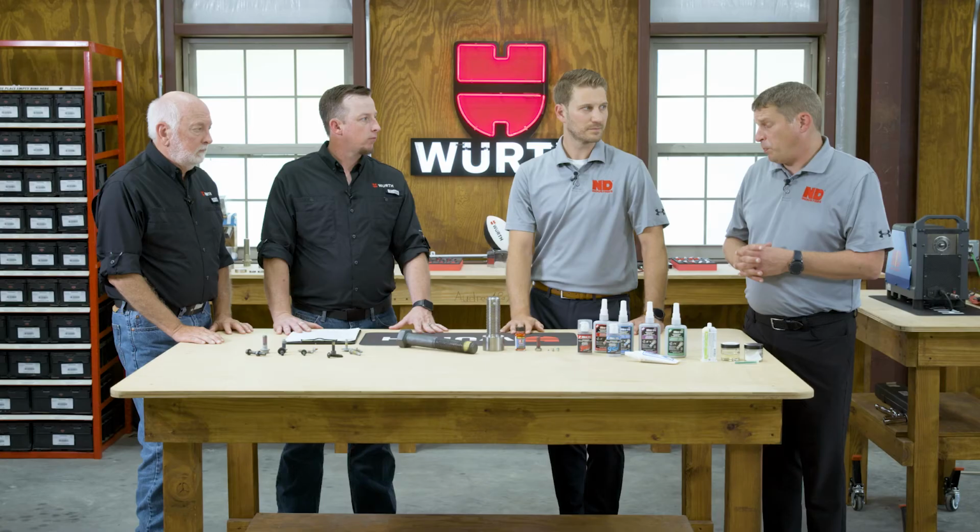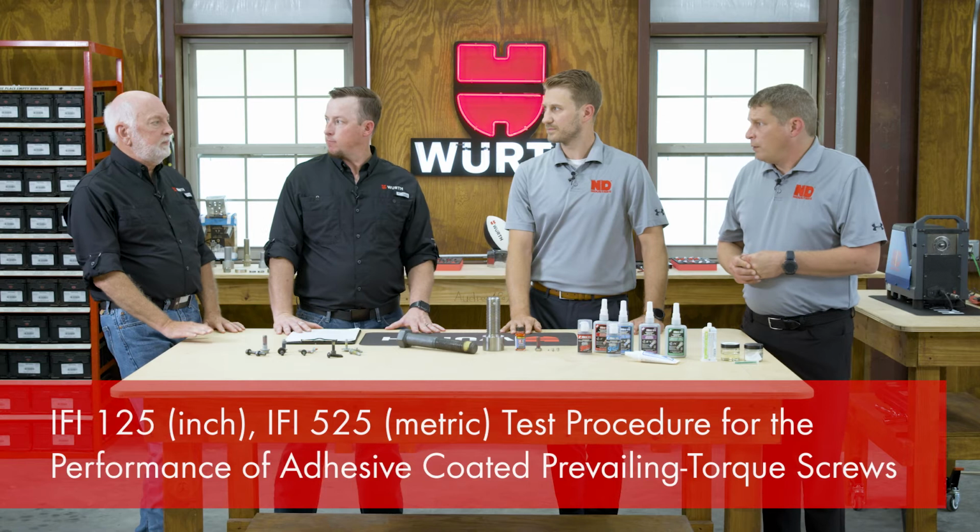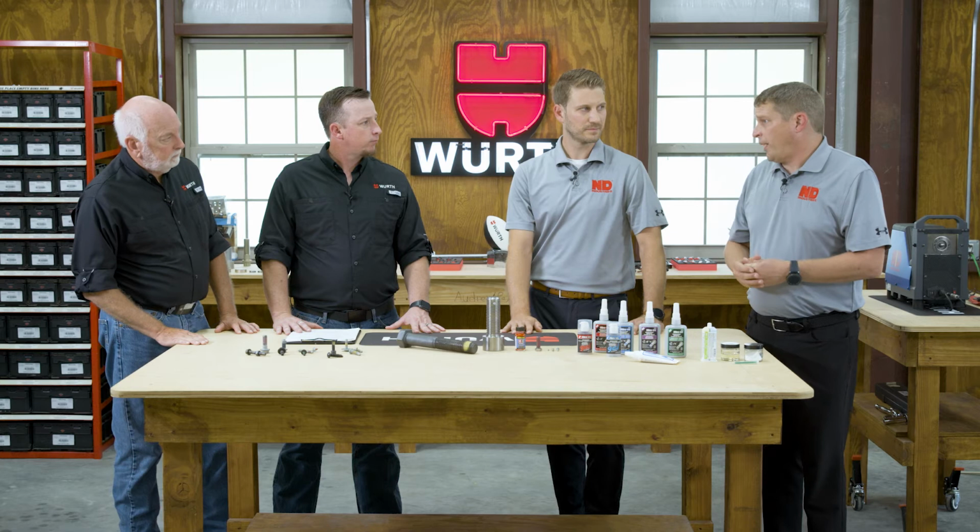And I should mention as well that it is IFI specified material to the IFI 125 or the 525, depending on the standard or metric. The Industrial Fastener Institute specification. That's correct. Okay. So again, once the material is broken loose, at that point the reaction is broken and you would have to grab a new piece with the coated adhesive on there.